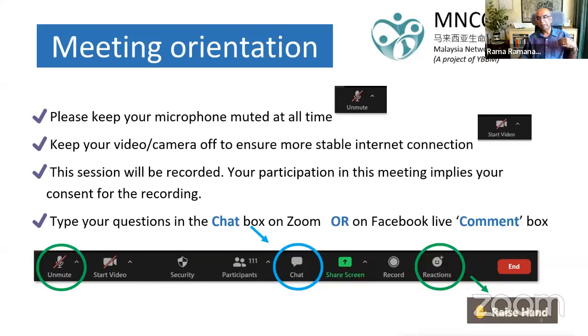Now, there may be an occasion when you feel that you want to ask a question orally, although I don't recommend this. It would be far better if you just type the questions. But if you really feel that you need to say something, you can raise hand. You do that by going to reactions and you can raise your hand. And if I permit you to, then you can just unmute and speak. But please do not speak for long. 30 seconds to 1 minute is all I think that you should be speaking for, right?